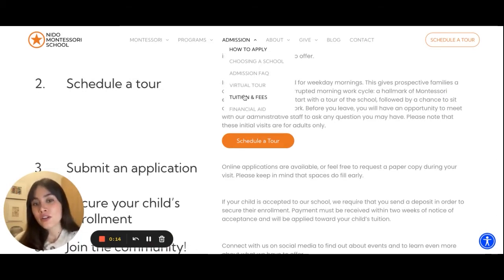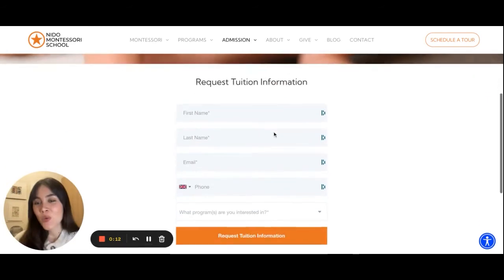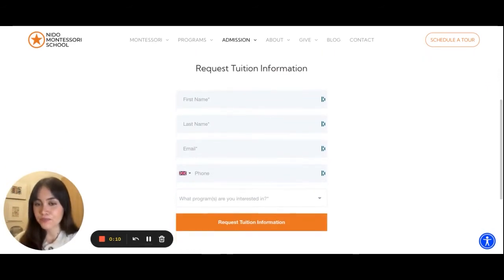And then here you'll notice in our tuition and fees page, we actually gate this information. The reason why we do this is because this is normally where parents will go first. And if they see a number that they're not happy with, they won't even bother to look at anything else on your website. So what's important when you're gating your tuition, which we highly recommend schools do, just because we don't want price to be the factor that pushes parents away.